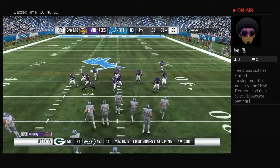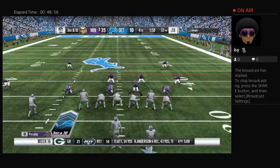The Lions on 3rd down. They've converted 3 out of 5 thus far. This is 3rd and 10.